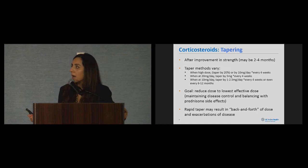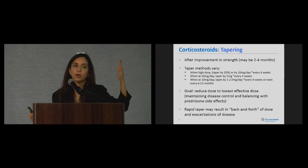The goal is really to be able to reduce the dose to the lowest effective dose, but maintain disease control, along with balancing the side effects. And if you do this rapid taper, then what ends up happening is that there's a back and forth of the disease worsening, you're increasing the steroids, and it just becomes a teeter-totter, vicious effect that you try to avoid.